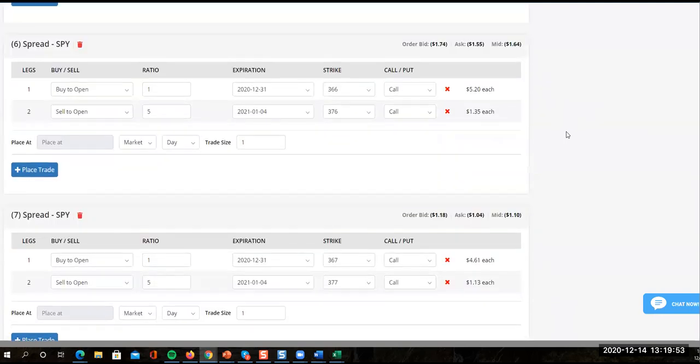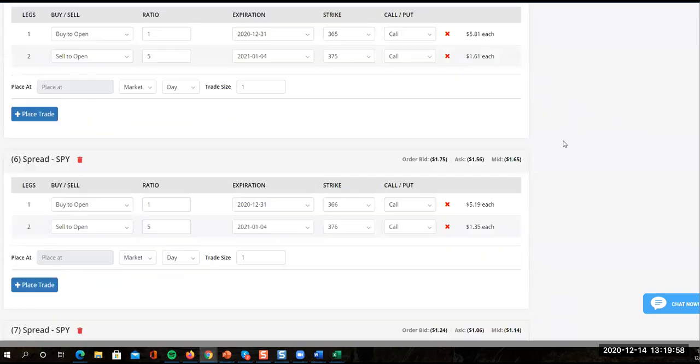If it were to continue moving higher, and I mean like today, then if it goes to 374, that would be equivalent to this one. Because right now, the long is in the money by 1 point. We're trading at about 367, or at least we were right before the call. Not quite sure where we are trading now.